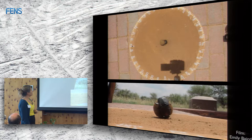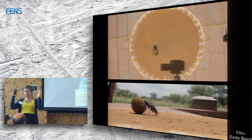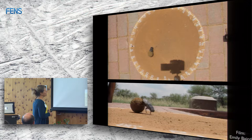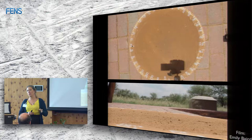This is a little beetle now, and it's rolling out. The arena you see is only 50 centimeters across, so it's really, really short. You only have to move 25 centimeters to get away from the border, so to say. But wearing a hat, the beetle is now completely lost. The compass does not work at all anymore.